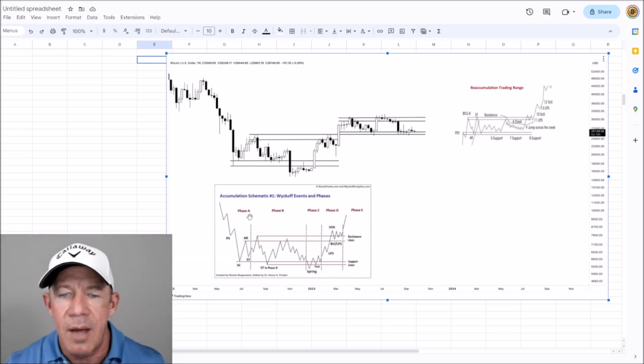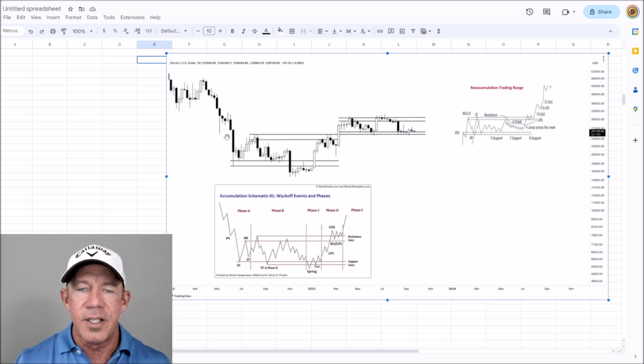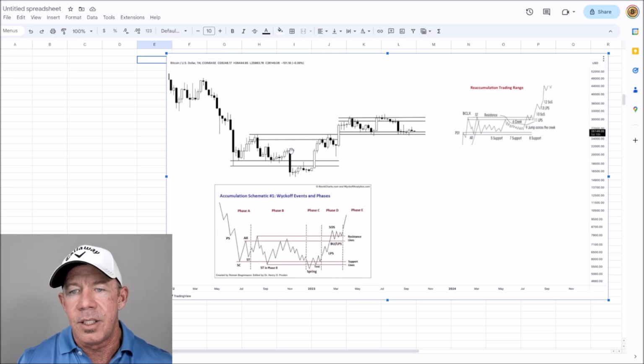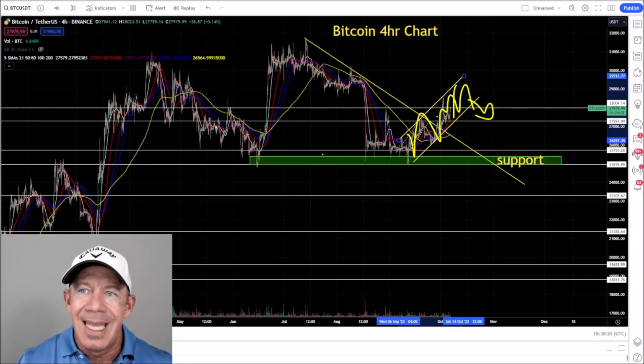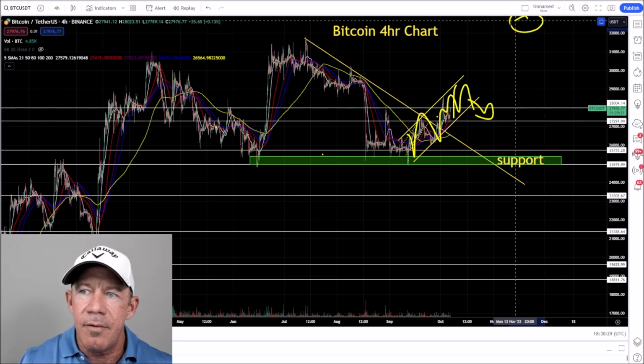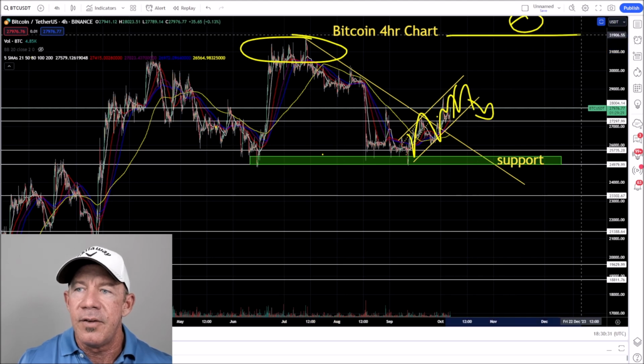This is Wyckoff accumulation scheme number 1. And this is basically calling all this price action accumulation or reaccumulation. And so therefore not distribution. If it's distribution, we're going lower, right? You lose 25,000. But if you look how this chart looks, bulls need a bounce and a breakout like we talked about, and this higher high, right? You need a higher high above this high for this thing to play out, right?